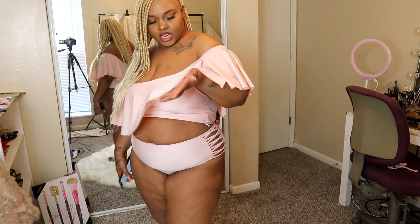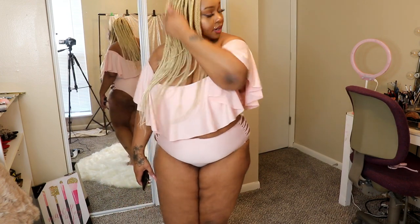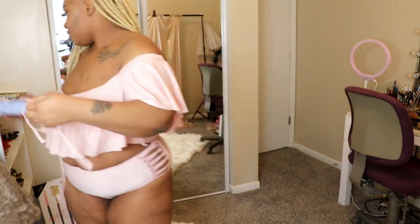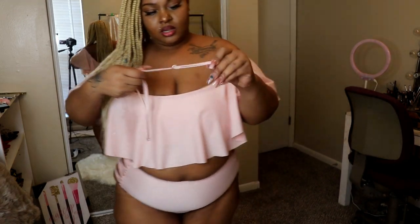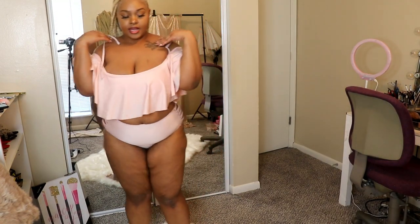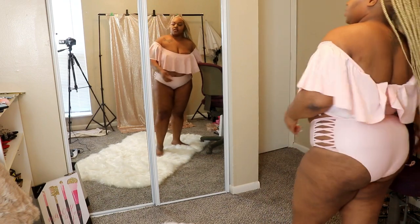It's a pretty peachy baby coral color, peachy pinky color, and it has these adjustable straps, but I took them off. But you can wear them. It gives it a nice added touch, which I took them off because I just wanted it off my shoulders. But you can wear it on the shoulders, you guys. Well, you can wear the straps with it off the shoulder, or you can do how I'm doing it. But yeah, honeys.